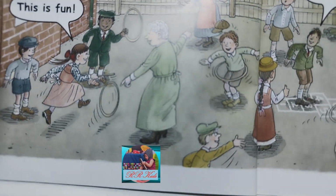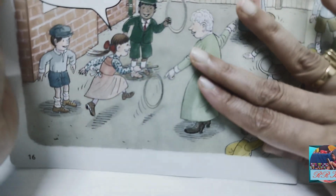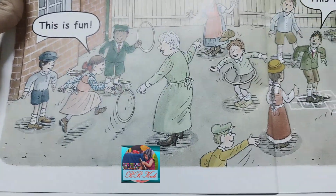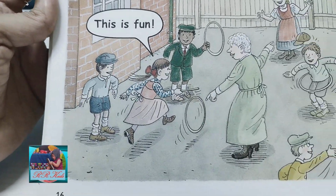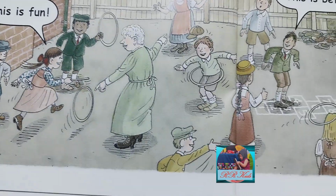But what is here? It seems like they're having hopscotch, they're playing hula hoop. They're having a lot of fun. It seems to be a playground. Let's find it out. It was playtime. Mrs. May showed them how to play with hoops. "This is fun. This is better."